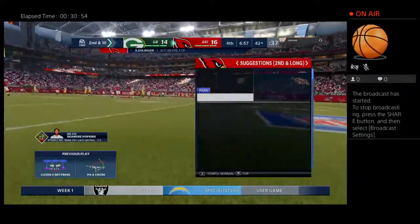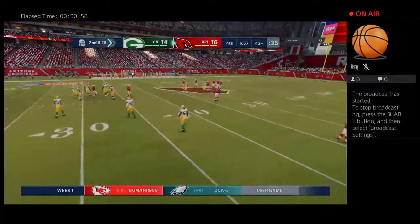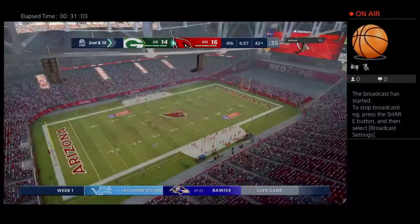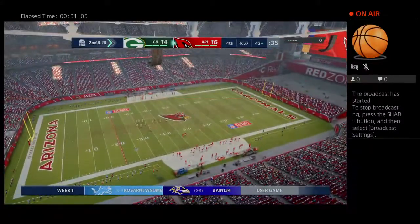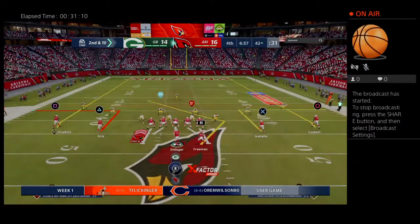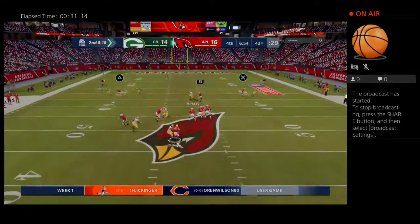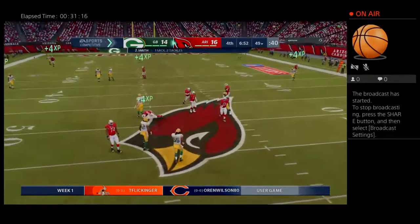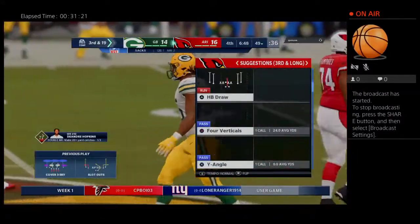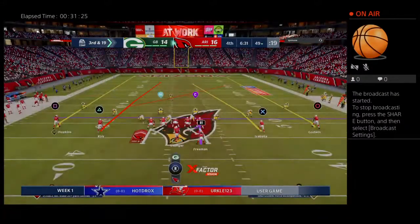Certainly appeared to take away his first read, and by the time he tried to look elsewhere and find an open target, the coverage was too good. That one falls incomplete. Ball on the 42 as they come up 2nd and 10. And he's going to go down. Back near midfield at the 49. Well, Zadarius Smith there getting in and bringing him to the ground. 49.